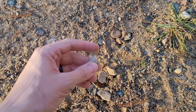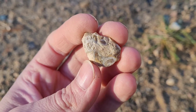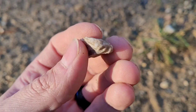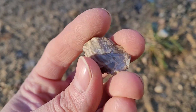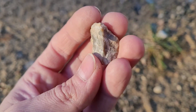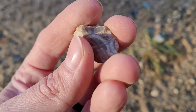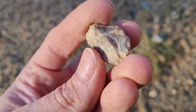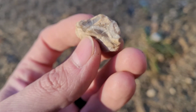Looks like there's another kind of strange looking one here. Not really sure what's going on there, but it looks cool. Not sure if that's quartz in there or what. Interesting though.